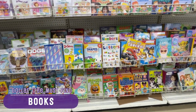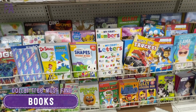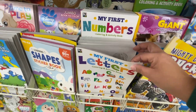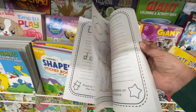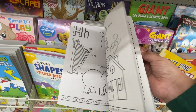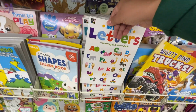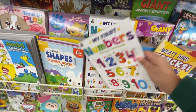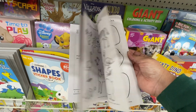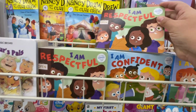Let's head over to the books section, because there are a couple new finds I wanted to point out, especially for the activity books. These coloring books looked pretty good. They were really, really thick, and they work on letters. It has the whole activity book filled with all kinds of different activities and color in and write in pages. This also came in the My First numbers, so you can get one of each and work on both skills. These are just really great take and go kind of things. They also had this set of books for social skills.